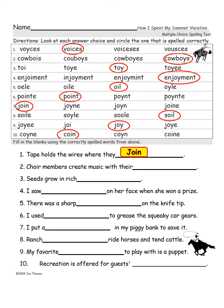Toy, toy. Enjoyment, enjoyment. Oil, oil. Point, point. Join, join. Soil, soil. Joy, joy. Coin, coin. Now, if we are having a real class, maybe we can have some games, just like what we were doing when we were having our classes during the last semester.